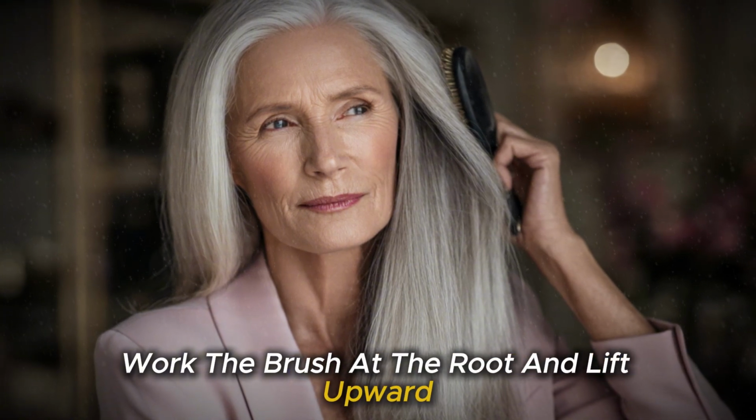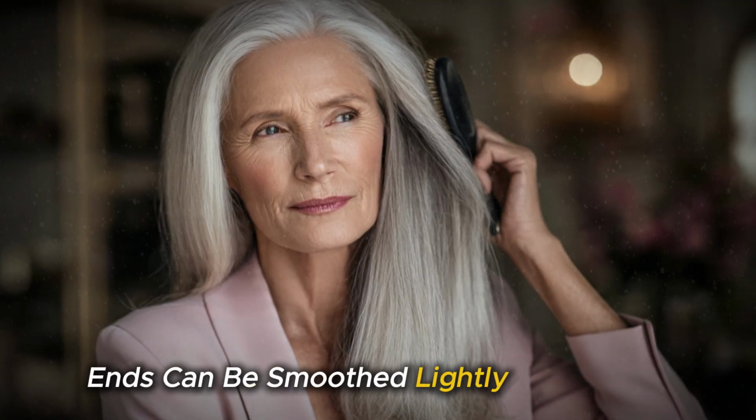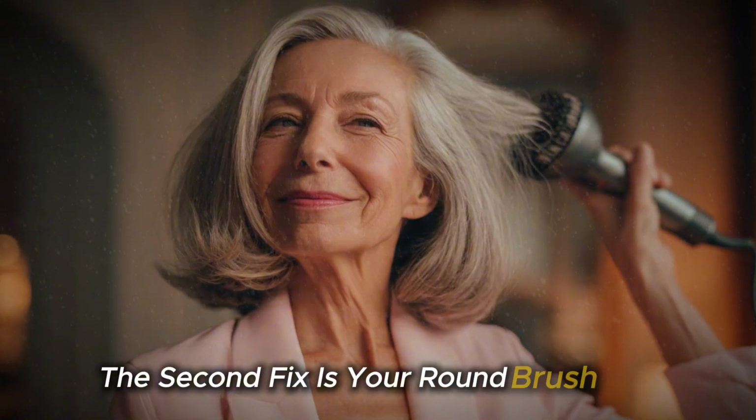For thin hair, work the brush at the root and lift upward. Root lift is where all your volume lives. Ends can be smoothed lightly at the end. Roots first always. The second fix is your round brush size.